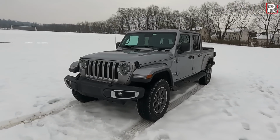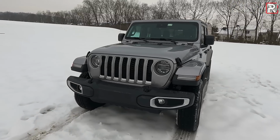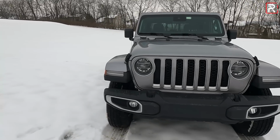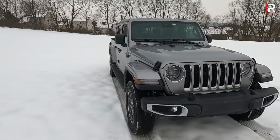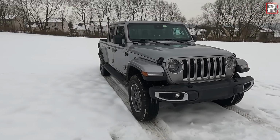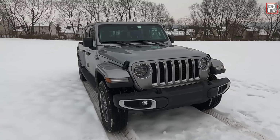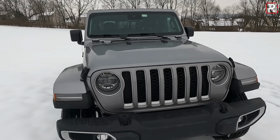The Overland model is kind of the Sahara version of the Gladiator. It's the more road-going version. So instead of the steel bumpers that you can get on the Rubicon, the Overland only gets the plastic bumpers. My tester here is painted in this satin silver exterior. It's a little bit more fly under the radar, although it's still got a lot of attention everywhere I brought this thing. Everybody loves the fact that it's a Jeep truck, and when they hear the fact that it's a diesel underneath, it makes it even more appealing.